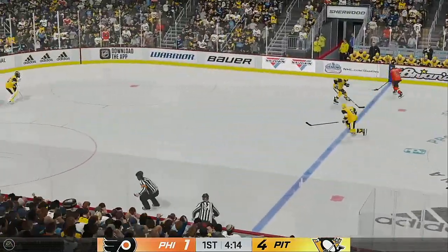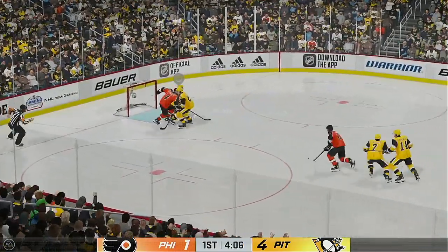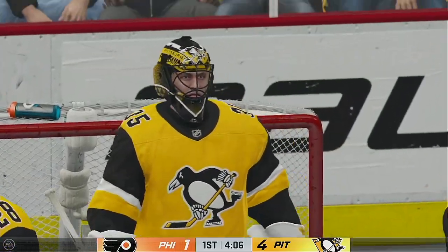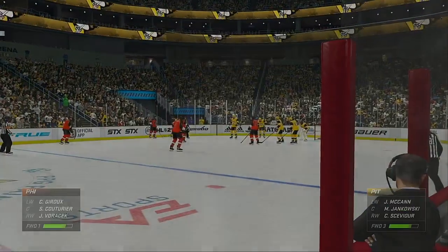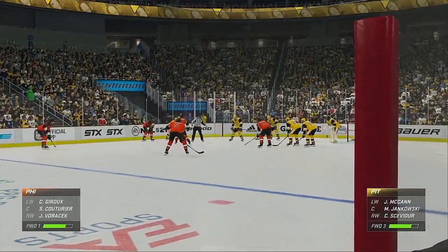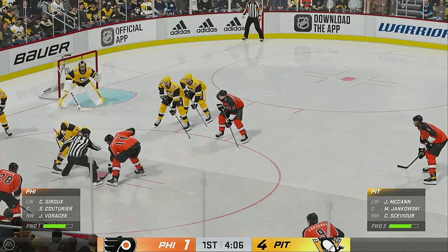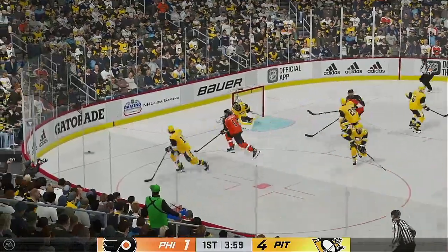Couturier's moving it ahead. Lets it go from the slot. Stopped by the goaltender. Late goings of this period, the Penguins are giving their fans a lot to cheer about tonight as they lead it 4-1. Back underway as he wins the draw inside the offensive zone.